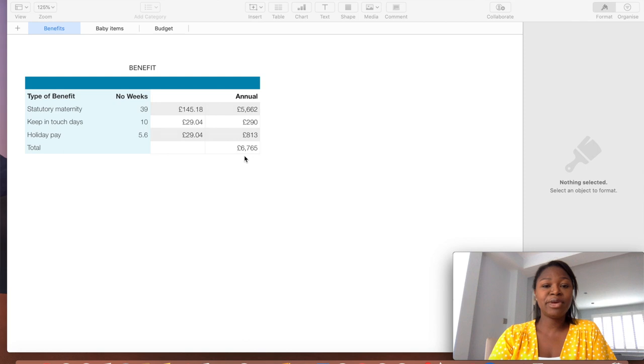So as the minimum, if you are a working person and you're not entitled to any additional benefits, then you know that you would be getting £6,765. Things like child benefit, for example, I haven't put on there because that doesn't apply to me, and some other benefits just don't apply to me. So they are not on this tab, just to repeat.